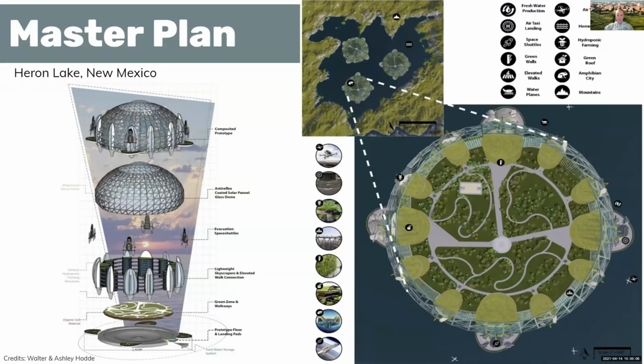And then to the left, you can see an axon diagram of the prototype itself, showing many of the different components and the features of it. They include, but are not limited to, solar panel glass domes surrounding the prototype, evacuation space shuttles, skyscrapers and living quarters, elevated walks, helicopter landing pads, and much more. Go to the next slide.